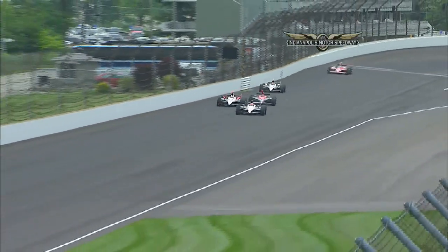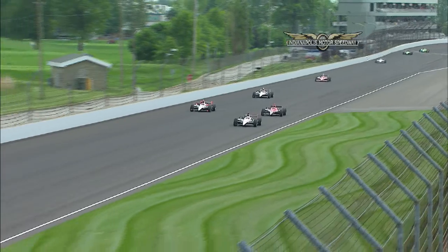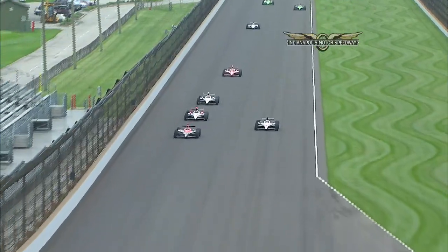Elio to the inside, not this time. Working in the draft, off to turn two. Marco Andretti to the outside, he makes a pass.